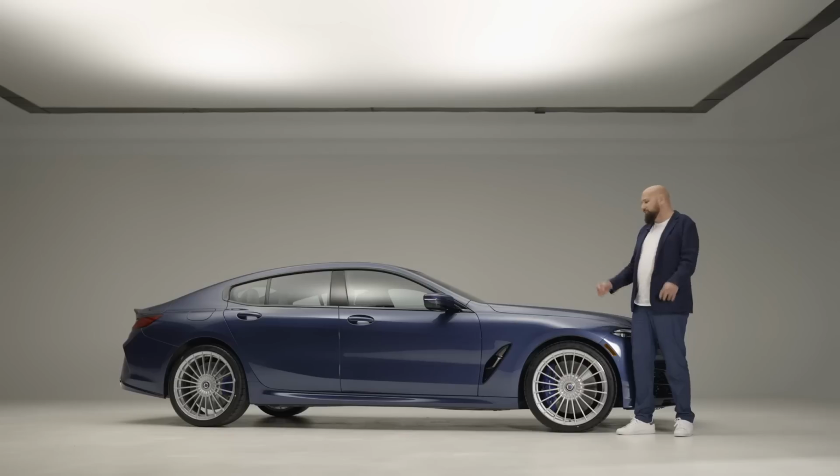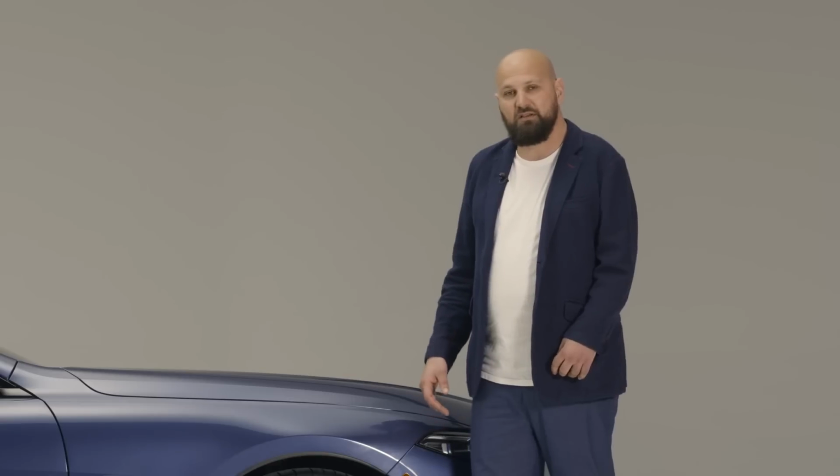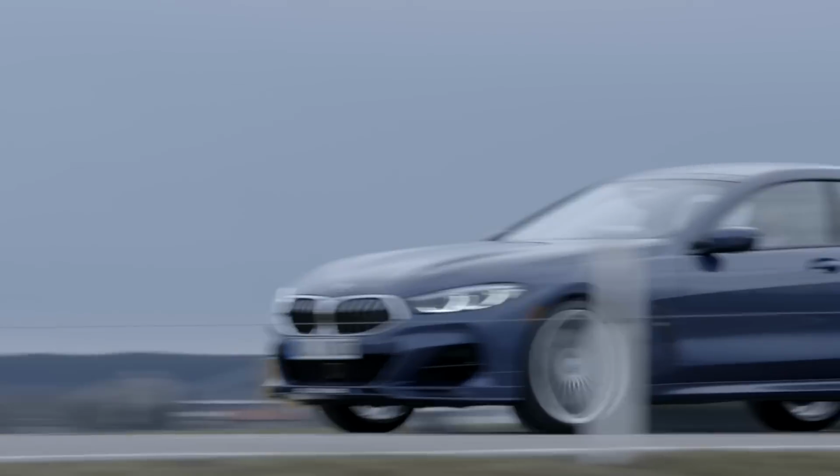But not just the wheels are important, so are the tires. In this case, co-developed with Pirelli over 2.5 years. The tires were developed perfectly for this car to include comfort on the one hand and, of course, performance on the other.